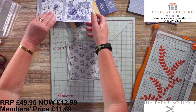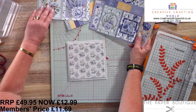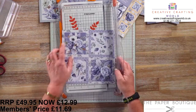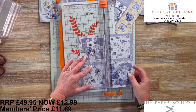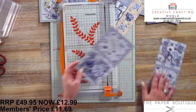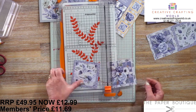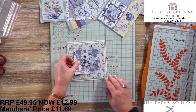And then I think I'm going to have one of these. Oh, which one? That one. And these are brilliant as well. Look, everything is straight lines. So all you need to do is just get that lined up and cut, and it cuts it perfectly. So it's that one that I want. So again, I'm just going to cut that one down like so, and that's going to go into the middle.